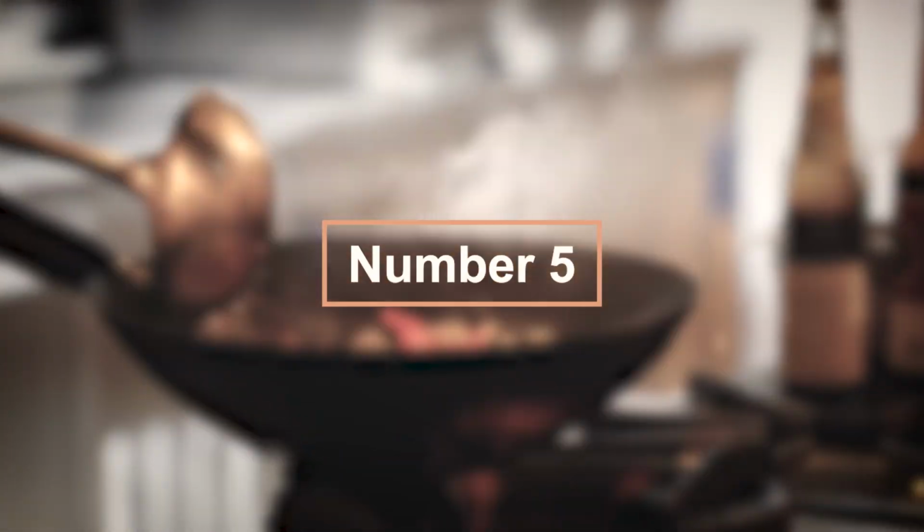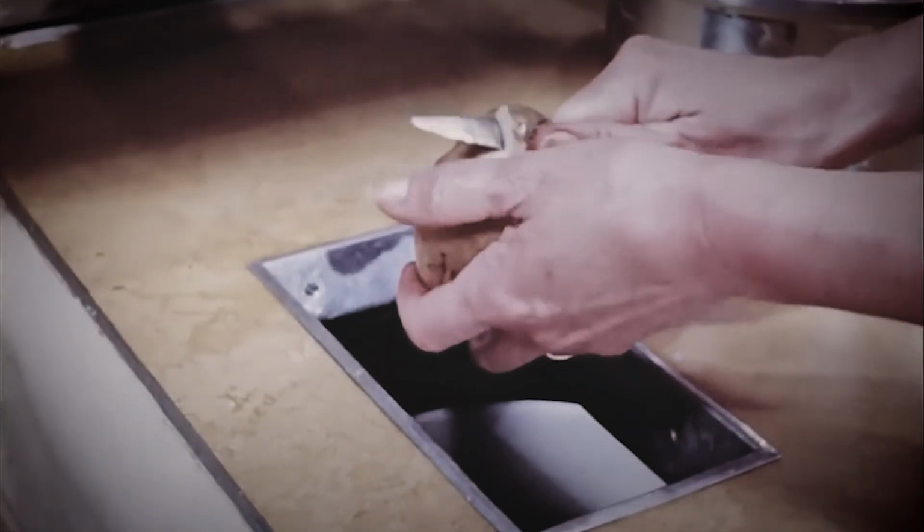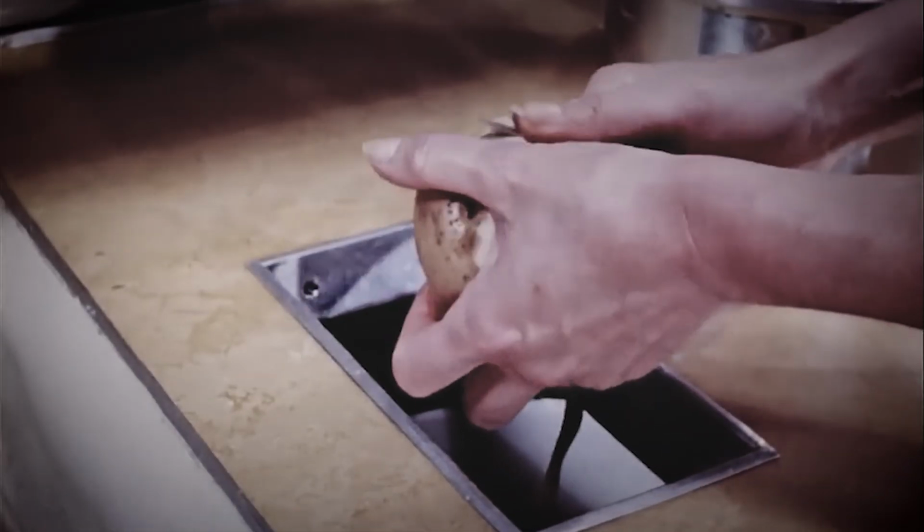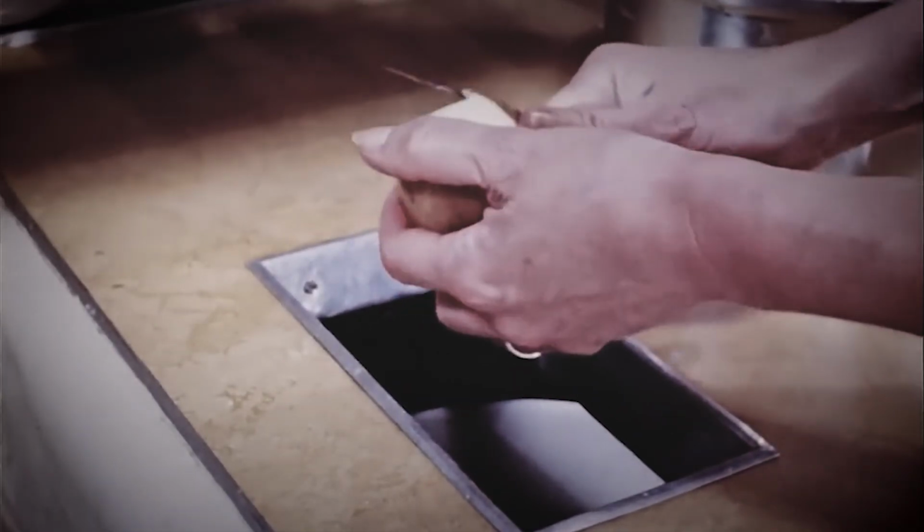Number 5. Sugo di pomodoro con bucce during tomato canning season. Italian women saved peels and cores that others discarded. These scraps were dried on tenement rooftops and stored for winter. When cooked down, they created an intensely flavored tomato paste, more concentrated than modern versions. This economic brilliance, creating sauce from discards, was also rooted in flavor science. Tomato peels contain more lycopene and flavor compounds than the flesh.